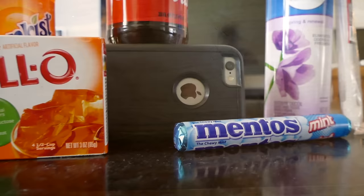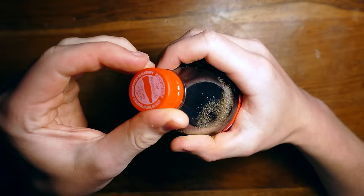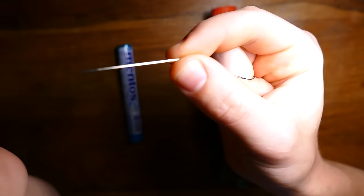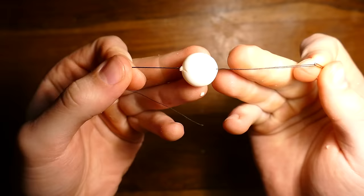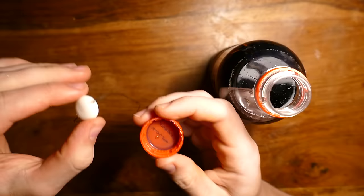For this first one, we're gonna need a bottle of Coke. Now unscrew the cap carefully, then grab a Mento and a needle and some string. Now thread the string through the Mento. It sometimes helps to heat up the needle a little bit to make it go through easier. Then place it inside the cap like this.